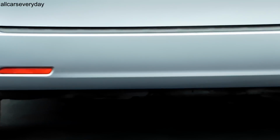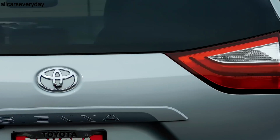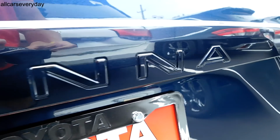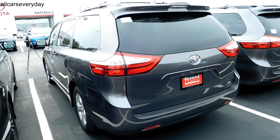Though the Sienna may seem as though it is optioned well, the van was last fully redesigned in 2011, and it is starting to show. It does not accommodate for new technologies like Apple CarPlay and Android Auto. However, the Sienna does excel at moving people and objects, which is the main goal of a minivan anyway.